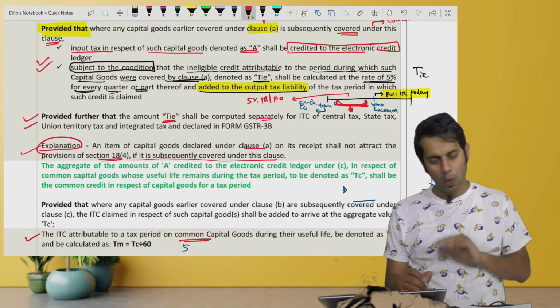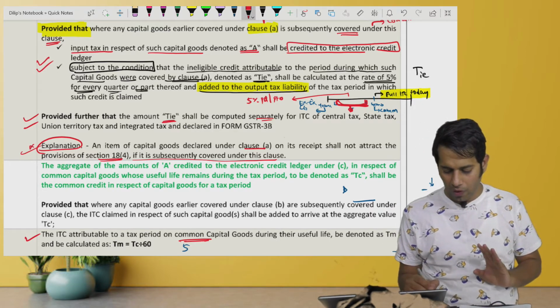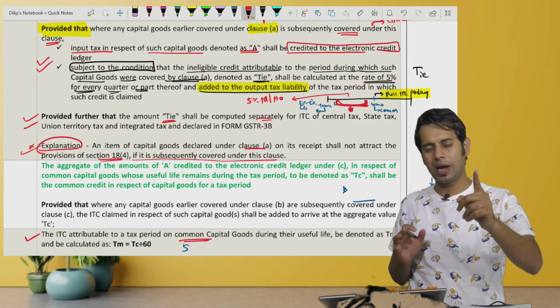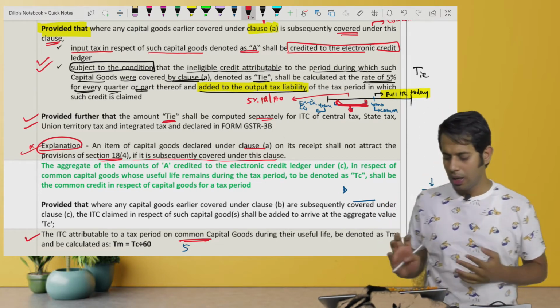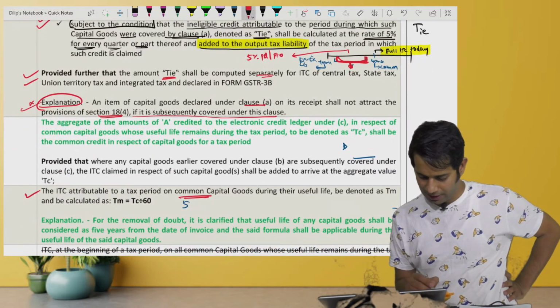So what is this point telling? If you are following the above rule and taking proportionate input tax credit, don't follow 18.4. You want credit there also? No. You either follow rule 43 or follow section 18 subsection 4. For the capital goods, you follow either rule 43 or section 18 subsection 4. Anyway, that is a simple explanation.